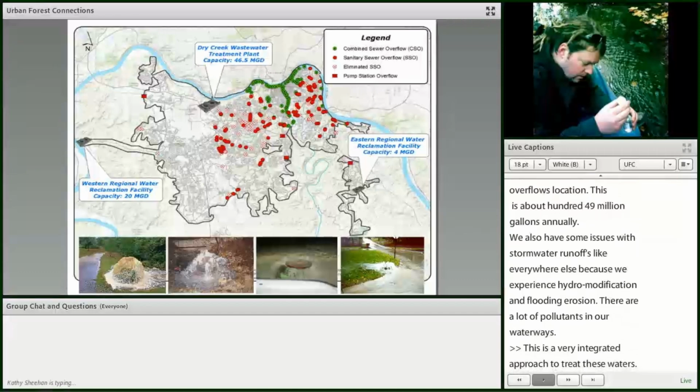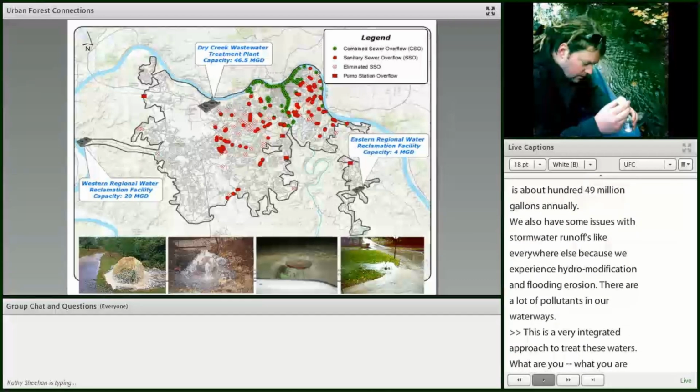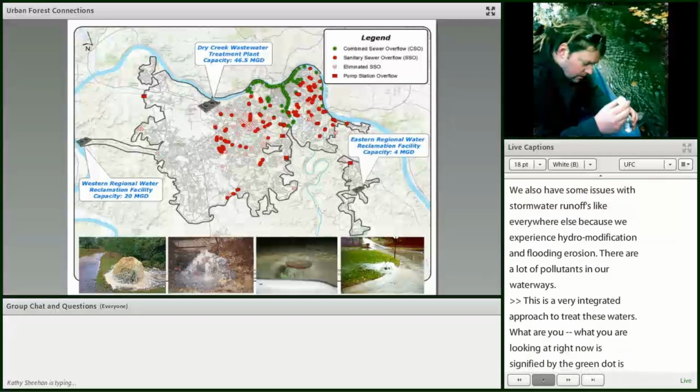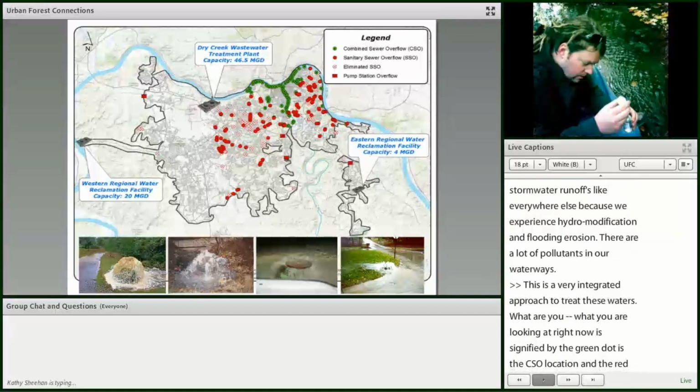The green dots are the CSO locations on the Licking River and the Ohio River. The red dots are the SSO locations. So these are all the locations currently that we are required to eliminate, the red dots. And the green dots, we're required to reduce the CSOs by 85%.